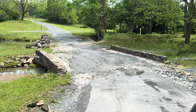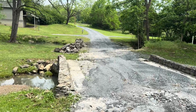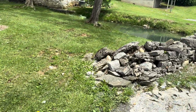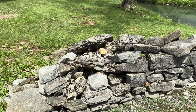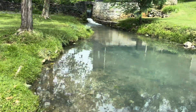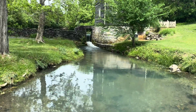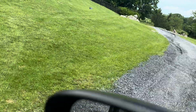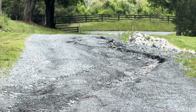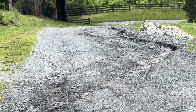So there's some damage here on the bridges. Basically the water went over the bridge. That stone wall came down. Check it. A lot of repairs to do. And then here, the road is destroyed from all the water, so definitely a lot of fixes to do, and a lesson learned for the future.